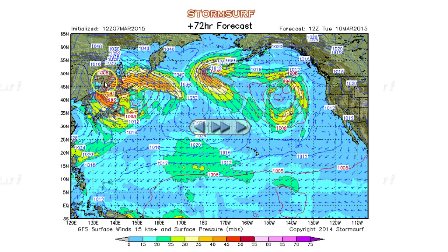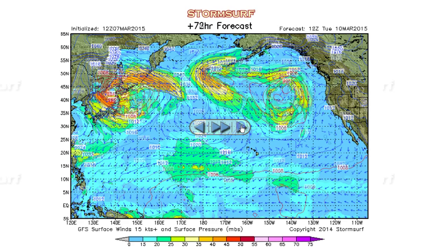Another larger low pressure system starting to develop over here over Japan, but completely landlocked, no fetch over open ocean, and no swell production forecast. Also notice a little low, sort of an elongated type low developing here. This in association with the upper level flow. Remember, it went up like this, down like this. This is the trough that we saw in the upper atmosphere. The lower atmosphere is to respond in kind.